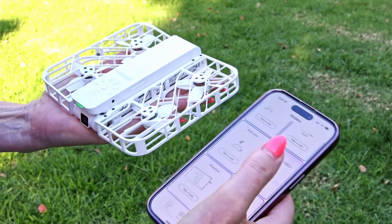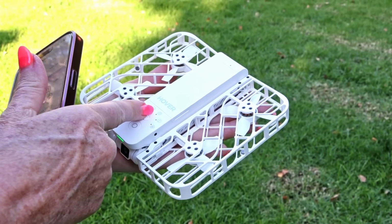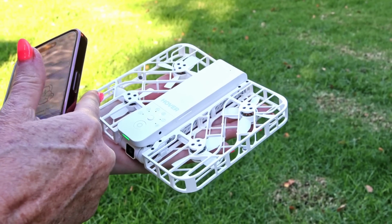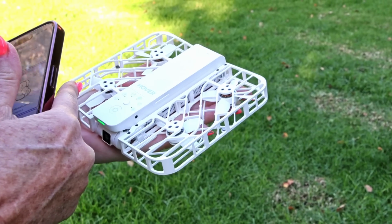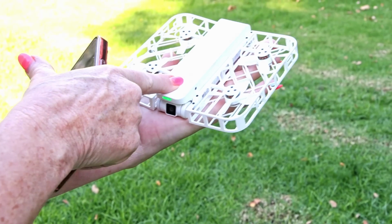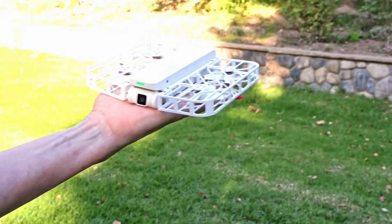And to use it is so simple. I'm pressing the center button and I'm going to go to the mode. That's a hover mode. Zoom out. Follow. Orbit. Bird eye. And let's do a bird eye. Press your app, press shoot, and press the go button on your hover and put your arm out. Watch this. 16 feet. Bird eye.